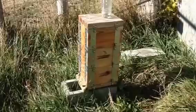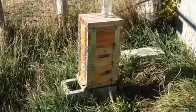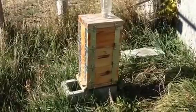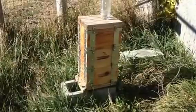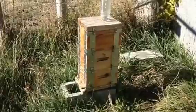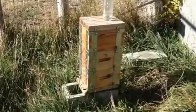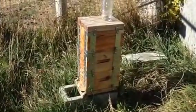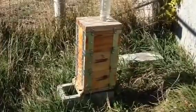Looking at this hive, it's a very small hive, but it's about a third of the size of a hive that bees will naturally look for. They look for around a 40-liter box. This one's in the vicinity of 2 liters per box, so about 6 liters, maybe a quarter of what a normal beehive looks for.